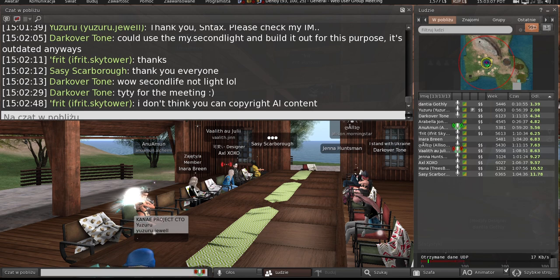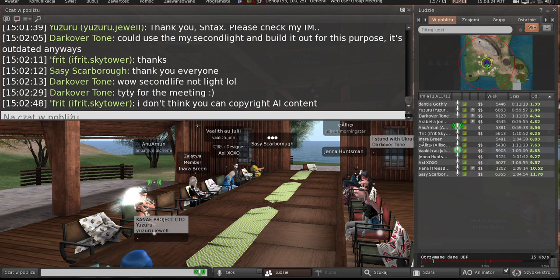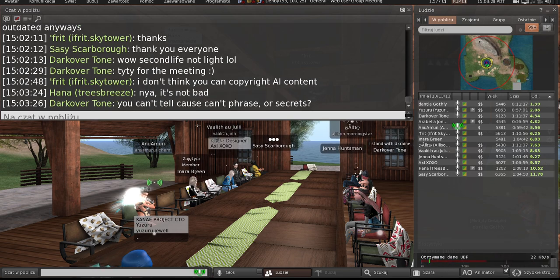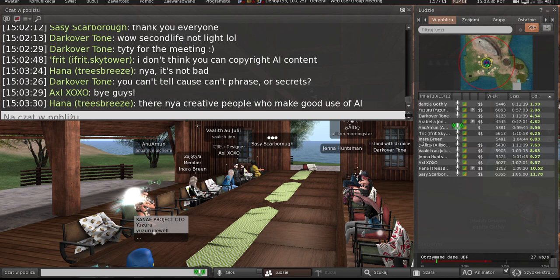I can't say why. I can tell you that there is very high potential of abuse. I cannot tell you why, but it's bad. It's extremely bad. And unless Lindens do something preemptively, we're working on a problem. I mean, I see why they would make a Blender plugin for AI generated textures, you know, and a lot of people do use Blender.